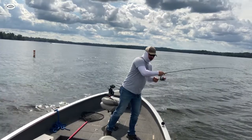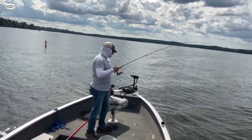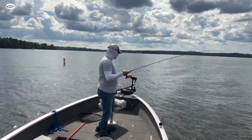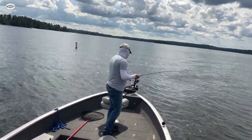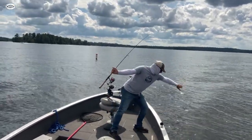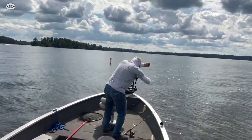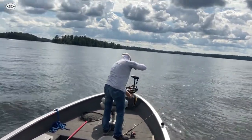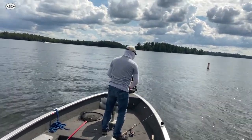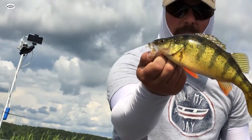Hoping. Oh man, I can't be too disappointed. But I thought it was gonna be a crappie. Man, look at this perch. Look at this perch. Oh, look at that big guy. I mean, that's worth putting on camera right there. I thought that was gonna be a crappie.